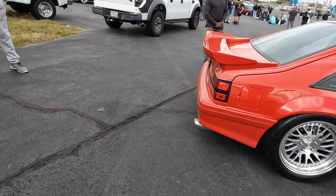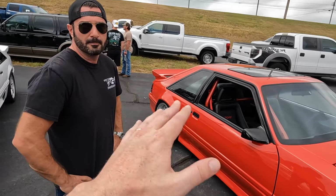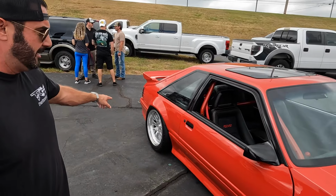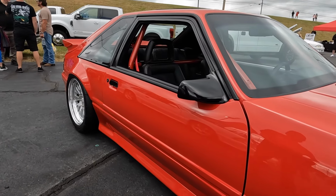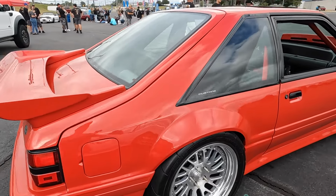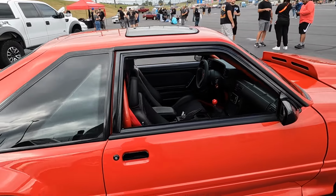You said it was originally an 87 GT? 87 GT, yep. It's not the paint back then, right? No, it was like a maroon color with an orange stripe that went around the bottom. Had the turbines on it. I had a big Sherwin Vegas, 12 in the back. It was a little different version.